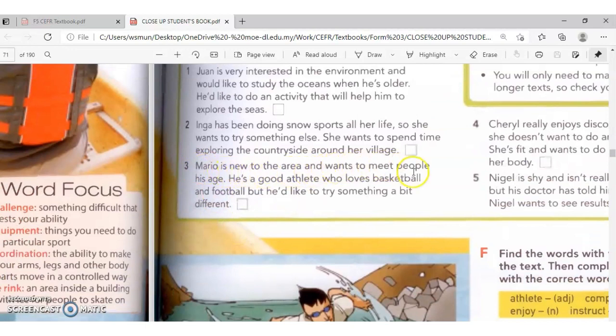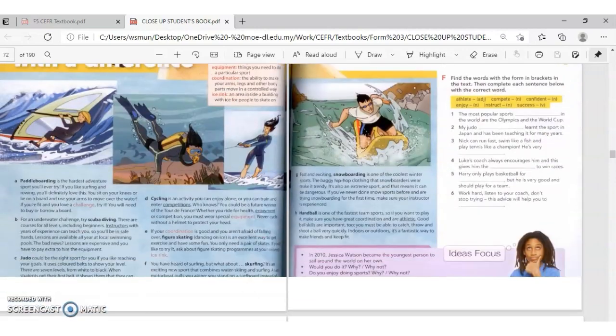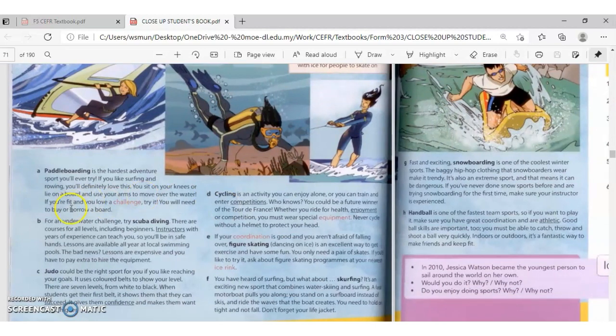Mario is new to the area and wants to meet people his age. He's a good athlete who loves basketball and football, but he would like to try something a bit different. Okay, so now he wants to try something else. He's a good athlete and he also likes to meet people his age. So from the sports that we have read through just now, basically we have read through paddleboarding, scuba diving, judo, cycling, surfing, and handball. So out of these, which one is the most suitable sport for Mario?